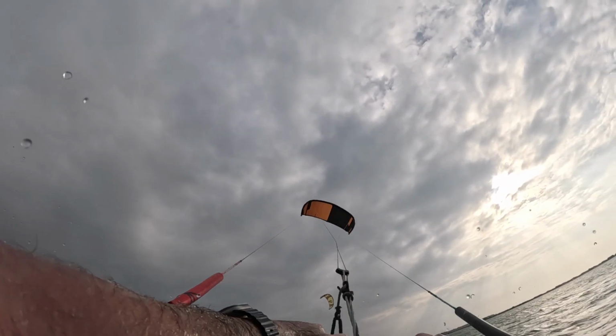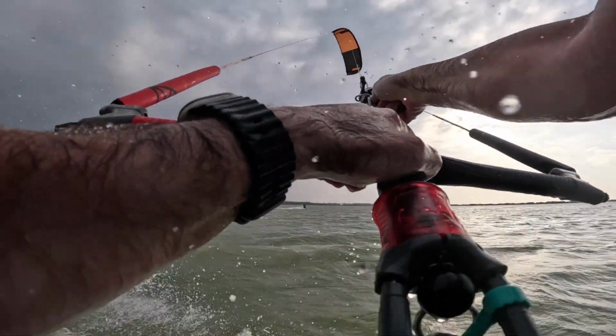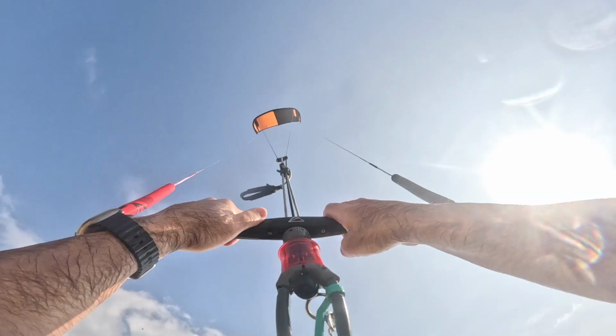Woke up early with that dawn. Sri Lanka's calling, come along. Waves are crashing, feel the breeze. Learning new things with such ease. Wing foiling, dancing on the sea.